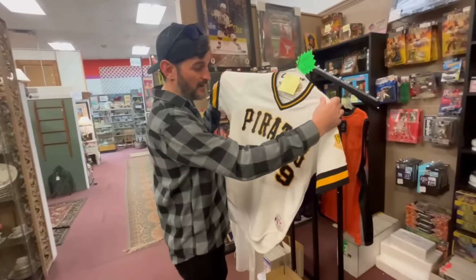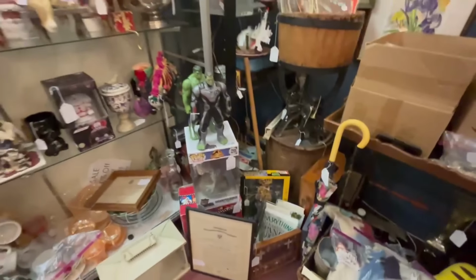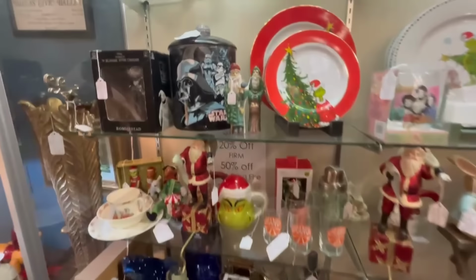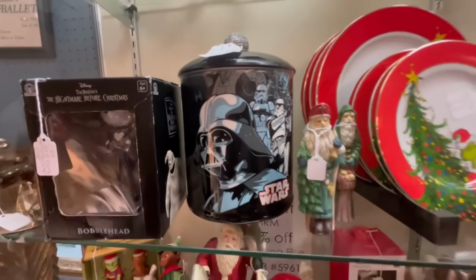You like that one? I'm not a Pirates fan at all, but I love the black, gold, and white. We'll start the video off with this. It'd be sweet if you could find like a dragon. Just chilling and stuff like this. You never know what is in this kind of stuff. These are the types of places where you find those unique ones, like this Star Wars cookie jar.